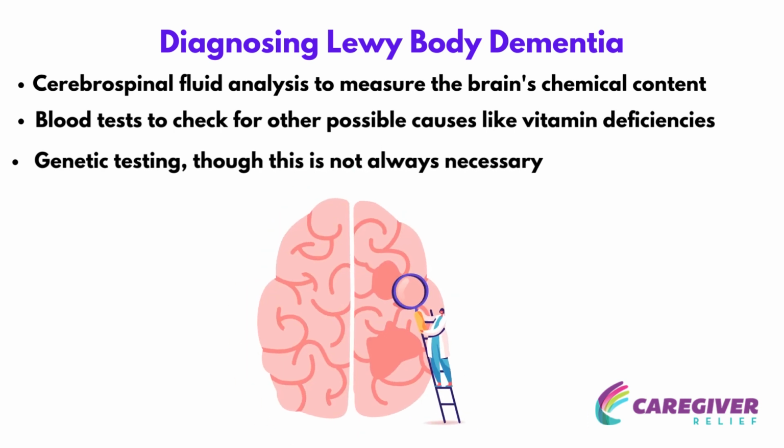It is important to remember that these tests are not foolproof, and there is no single test that can definitively diagnose LBD. However, the information gathered from the tests can help the doctor identify patterns of symptoms and better understand the patient's condition.